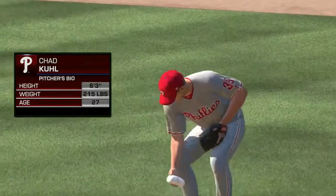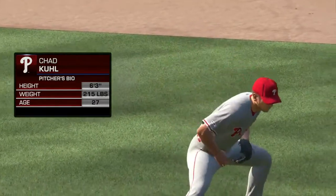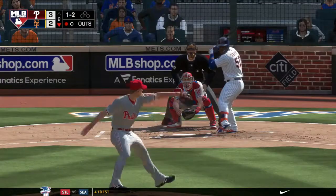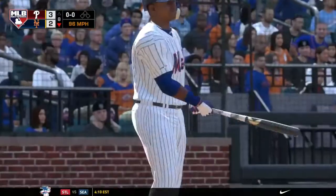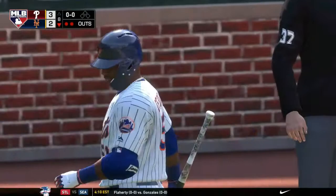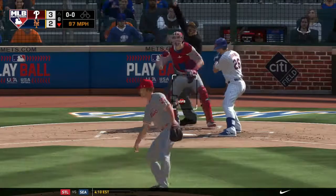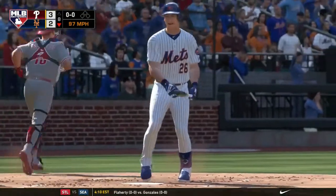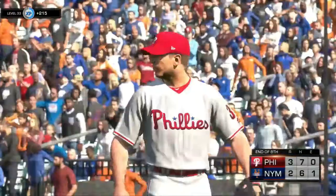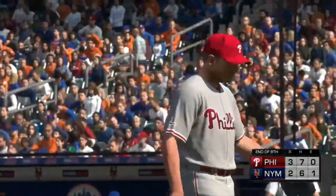And in will come Chad Kuhl for the Phillies. Kuhl, 27 years of age, 6'3", 215 pounds, did not pitch in the majors last season. Spent all of last year in AAA. Came over in the Nick Pivetta trade, Nick Kingham. He's going to get a strikeout right here of Yoenis Cespedes. So there's now 2 outs in the inning. 2-2 count for the flamethrower and a 97-mile-an-hour fastball down low. Strikes out Schwindel looking. And Kuhl comes in, gets the outs, and he has himself a 1-2-3 inning.